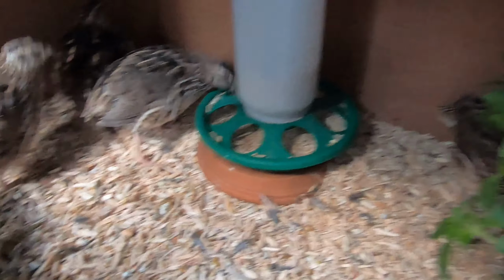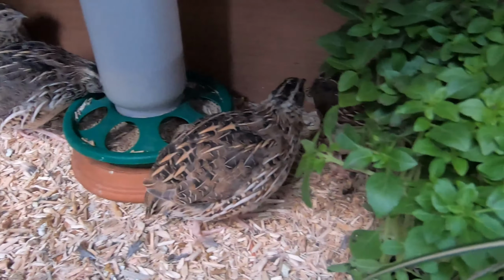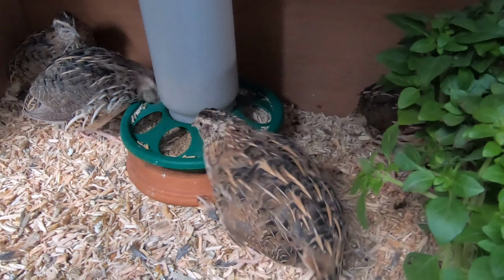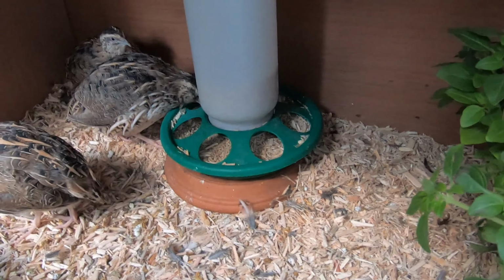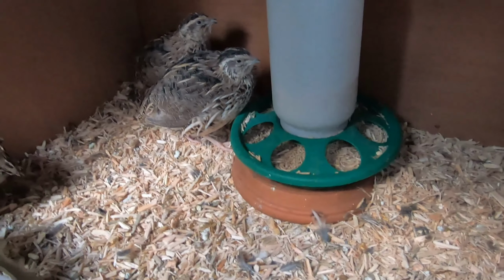So I don't know, I think maybe it was a bit damp, the sand, and it's quite heavy sand. So I'm going to see if I can get some lighter stuff and make sure it's nice and dry to see if they dust bathe in that.